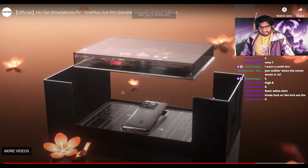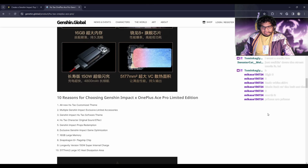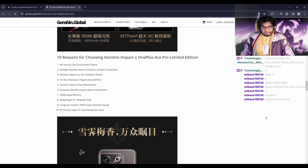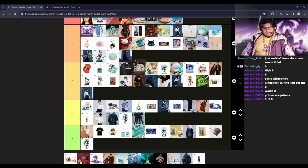That is not a selling point. It's kind of like a cherry on top. It's pretty good. I mean, it does the job, right? It's a character design phone, and it comes installed with custom Hu Tao emojis. I think it's pretty good. I would say this is high B.